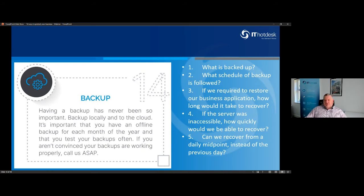On to backup, which is number 14. It always amazes me when we onboard a new client and confirm what the backup plan and the recovery time objectives are with them. There are nearly always gaps of what they think is being backed up versus what is actually being backed up. And they also don't really understand how quickly they can recover in the event of different events happening within their company. So backups are your last line of defense.